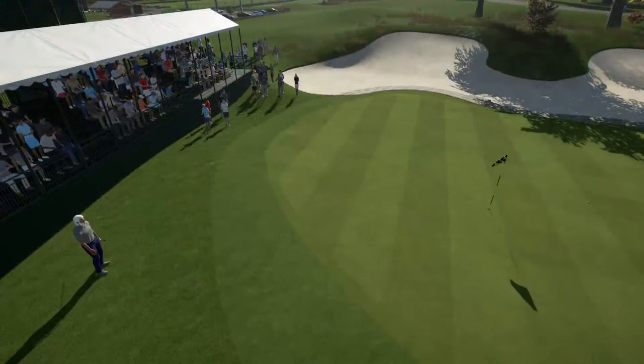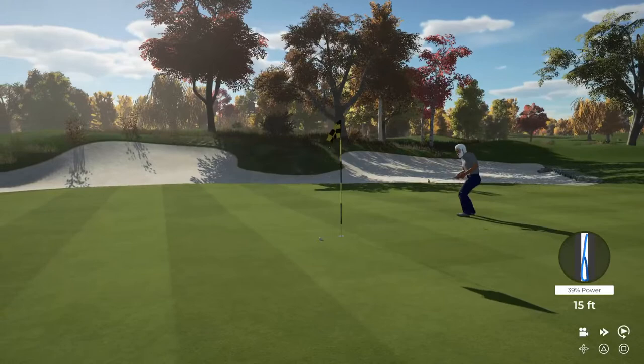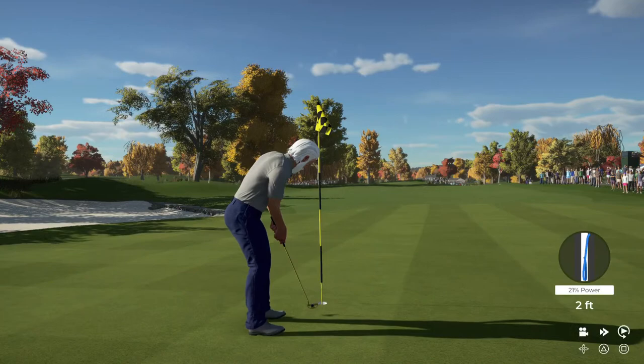Big putt for par coming up. That was a gallant attempt. And this one is for bogey. And that putt will drop. Well done.